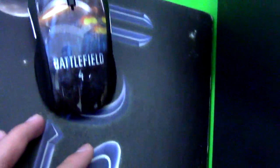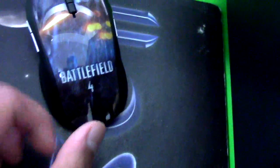Here is my Razer Taipan mouse. I absolutely love this mouse. I got this for Christmas. It's the Battlefield 4 edition, and it's really great. The only thing I don't like about it is it's glossy. So there's fingerprints, there's a little bit of glare, but the fact that it's Battlefield 4 and it's a Razer mouse with macros and lights up, it just makes up for it. It's a really great mouse, and I like it better than the mouse that came with my Gambi.